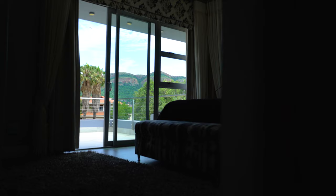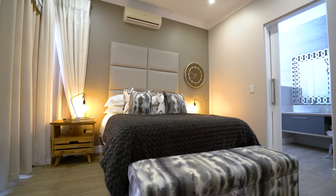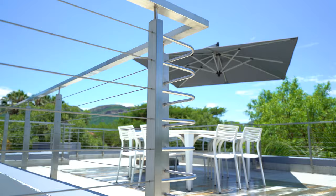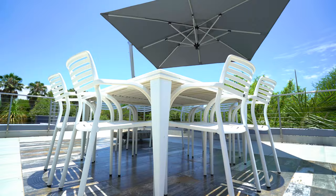The next room is just as impressive as the room downstairs, with one extra feature. Like all the rooms in this house, it has aircon and an ensuite bathroom with double vanity and spacious shower. But what makes this room so special is the access to the upstairs balcony. As you step out, you're greeted with the sounds of nature and absolutely spectacular views.